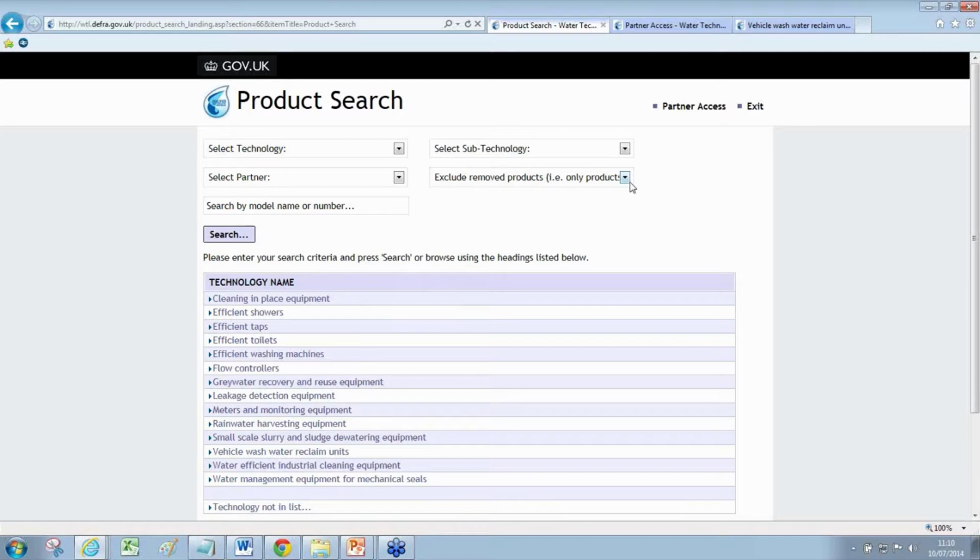Alternatively, there is the option as well to look at products that are no longer listed on the list or have been removed in the last 2 years. This is to check for tax purposes if you purchased a product and you want to see whether it was eligible for an enhanced capital allowance at the time of purchase.